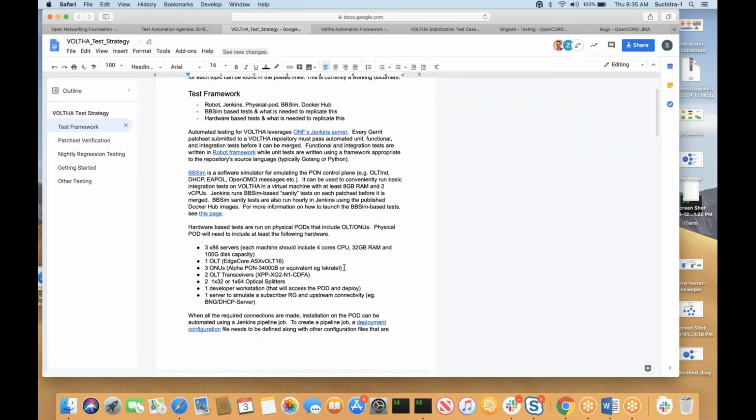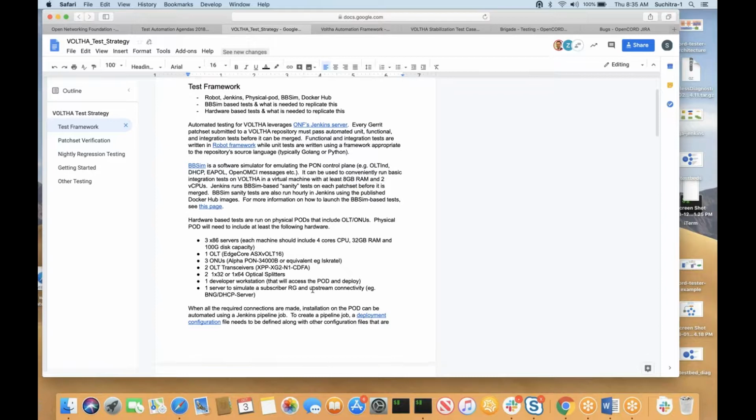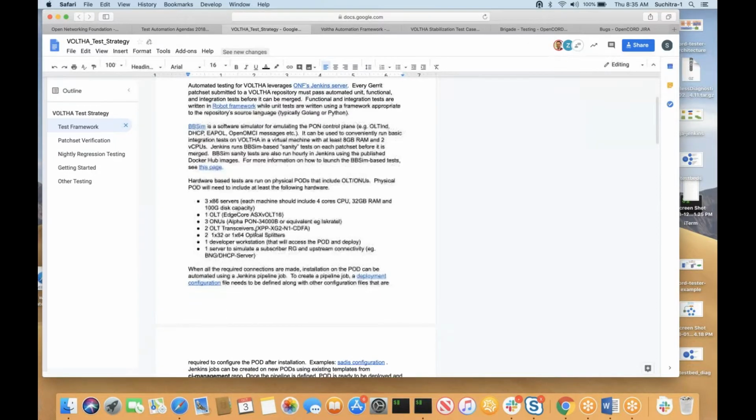Just a quick overview on the test framework. We are going to use the Robot Framework as part of the automation test framework, and we are using this automation framework to create tests on BBSIM and also on the physical pods. And this section over here talks about the minimum set of hardware a pod should have to start with. And there are already some tests which have started as part of the test development, and there is a sanity test which can be run as part of the pod.